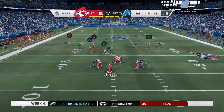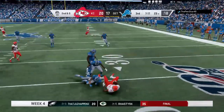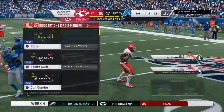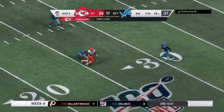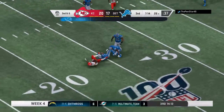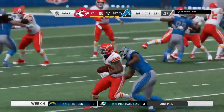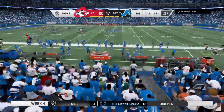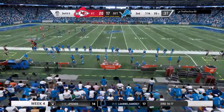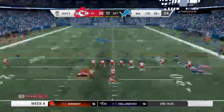On 2nd and 9, Mahomes. It's complete to Williams. Call it a 3-yard gain, and they're going to have a third down. And we see another pitch and catch there to the running back. This position just continues to evolve. They become just as critical to the passing attack as a lot of receivers, tight ends, because their ability to make people miss in the open field can really generate big plays for an offense.